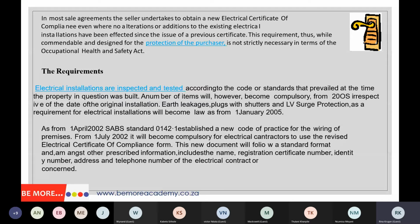Okay, Rena, just to try to answer that question. Yes. So basically, if the municipality installed the geyser timer, when they give you a COC, they give you a COC for that geyser timer, not for the whole building. So should anything happen on the DB box, because when they install a geyser timer, they also touch the DB box, they are accountable. They need to come and do some checks to verify whether the installation of the geyser timer is the one that caused the problem or not?